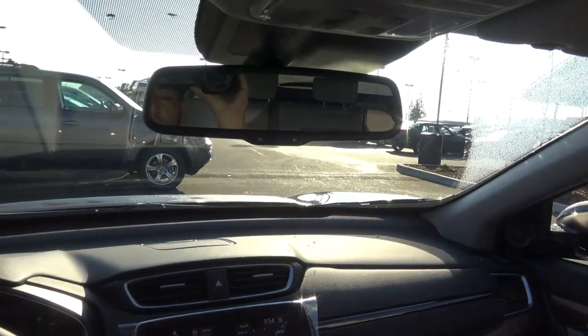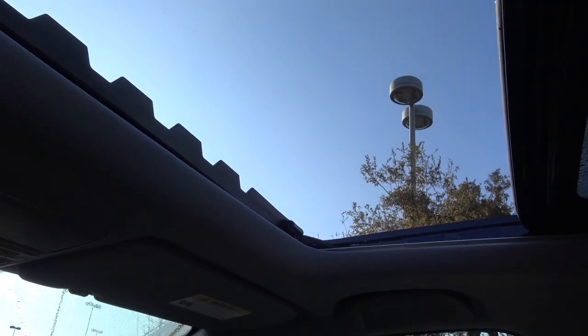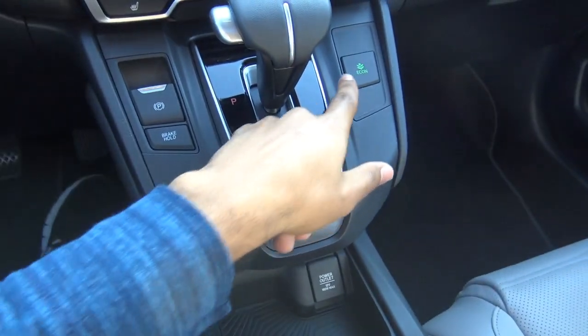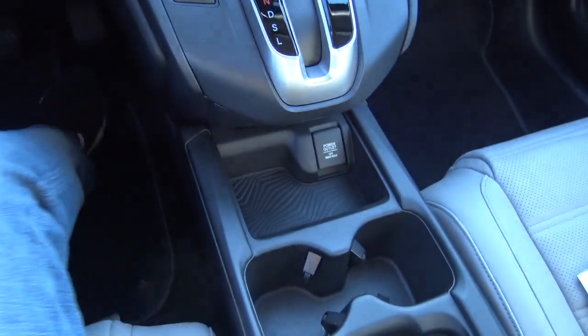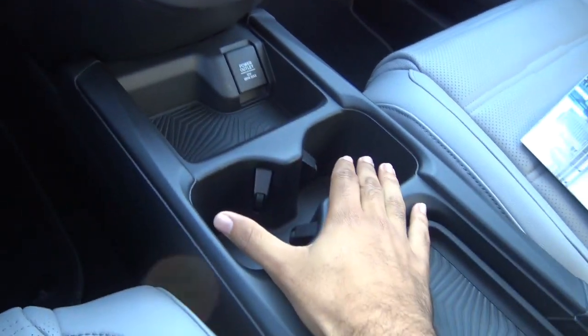Up here, you have an auto-dimming rearview mirror, and you have your sunroof. Now, some competitors do offer a panoramic sunroof, which I'm still surprised Honda doesn't offer for the CR-V. You also do have your garage home link up here, sunglass container, and a conversation mirror. And right here, you'll find your econ button, which helps with fuel efficiency a little bit. And then you have your automatic brake hold feature, and you have your 12-volt power outlet with a little storage cubby, dual cup holders.